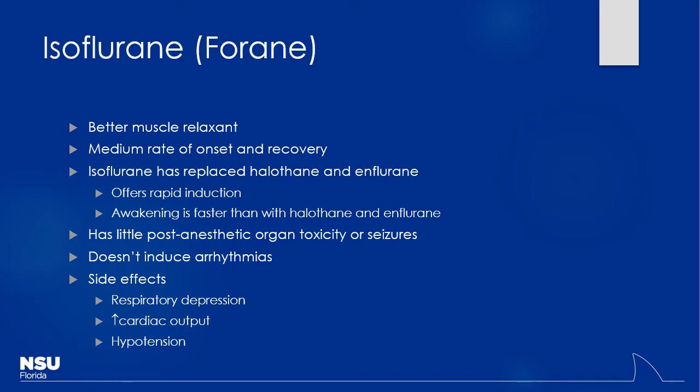Patients may be prone to myocardial ischemia because cardiac output goes up. What else goes up in the heart? Oxygen demand, right? So again, if they're at risk for MI, perhaps this could induce that by increasing cardiac output, something to think about. Hypotension as well, right? So again, you will typically see that if it's inducing hypotension, cardiac output is going to go up to try to respond to that, right?